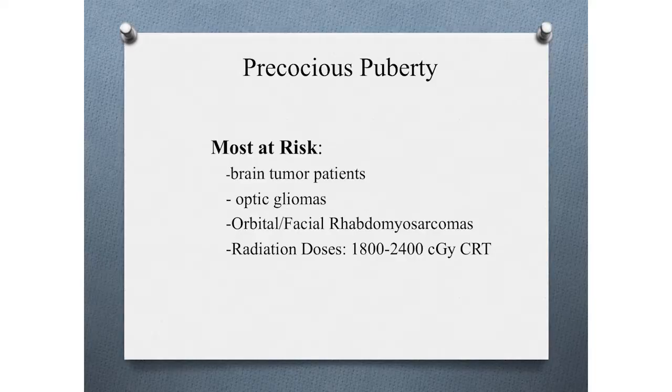So again, I was talking about this precocious puberty, or early puberty. Who's going to be at most risk? Well, children who have had brain tumors are at risk for that, optic gliomas, other disease. I just threw another disease in there to realize that there are other children as well who also deal with that. And again, somewhere around the radiation dose of about 1,800, we begin to be very vigilant about monitoring for precocious puberty.